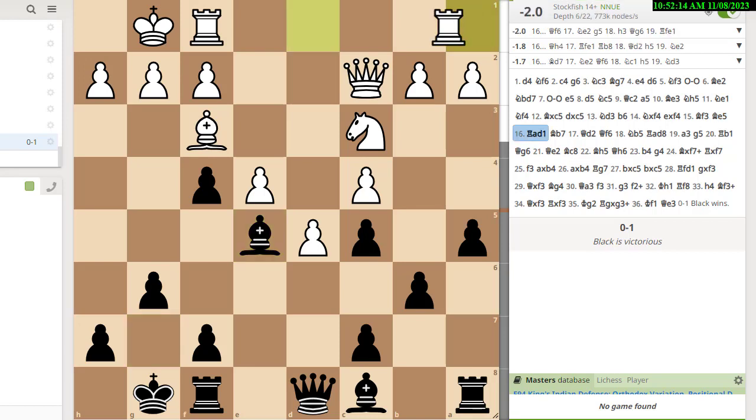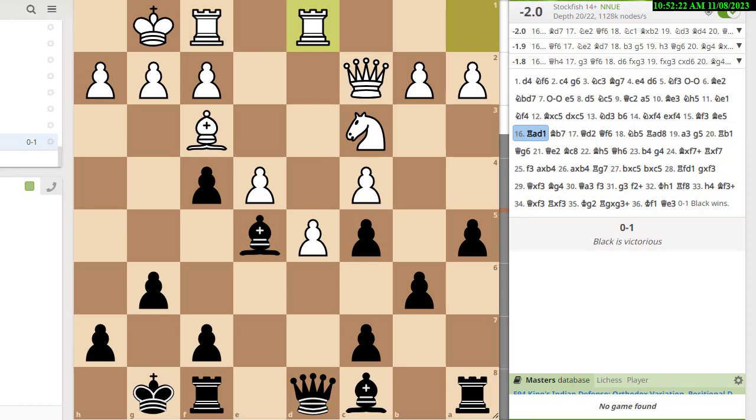All right, so they played rook a d1, and in some lines they want to sacrifice their d pawn and put their knight on d5 and get an outpost knight. So we tried to figure out here what we should do about that. I think the engine says we should just let them do that. I think the engine wants us to play bishop d7.